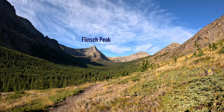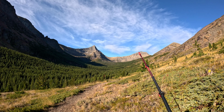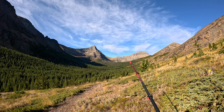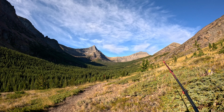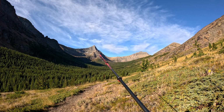So we're about 4.5 miles in, up the Dryfork towards Old Man Lake. This is Flinch Peak. Mount Morgan's over here. What we're going to do is hike up towards Old Man Lake. That's closed down because of dangerous bear activity. We're going to hike up to Pitamakan Pass, which is over here. You can have a good view down to Pitamakan Lake. Then we're going to hike behind Mount Morgan, across this saddle, behind Flinch, and out to Dawson Pass that way.